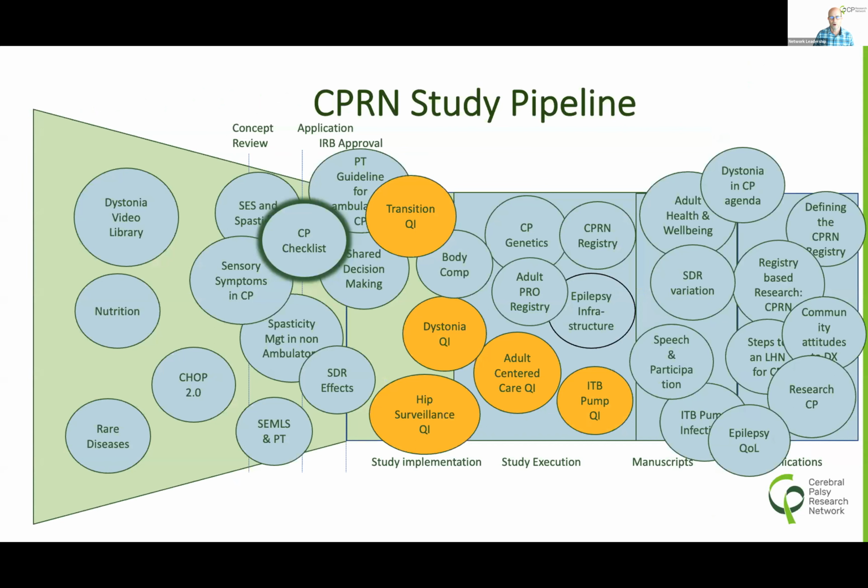So we are very focused on accelerating research. This is our research pipeline that starts with new ideas being created here on the left that get developed and move through a concept review, get developed into applications, get funded either internally or externally, and then move into study execution. We publish the results, and then we take the results of that evidence and roll it back into clinical practice. So we're constantly learning and developing how we treat people with cerebral palsy based on the evidence and the best practices that have been established.